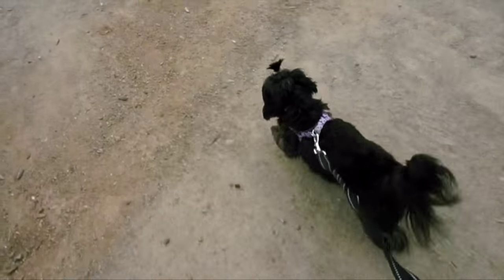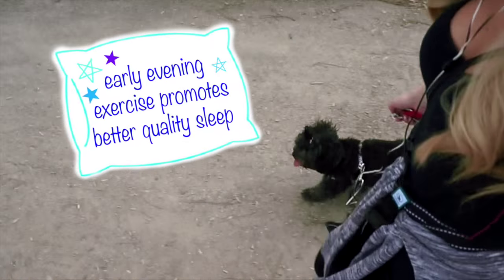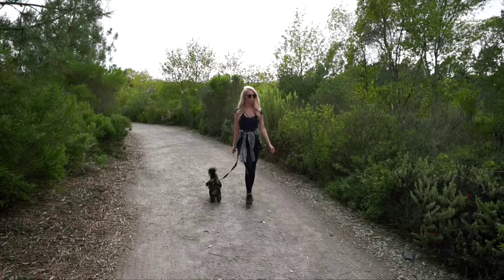Exercising in the early evening releases chemicals and hormones that improve your sleep quality, but you do want to exercise a few hours before bed to give your body time to wind down.